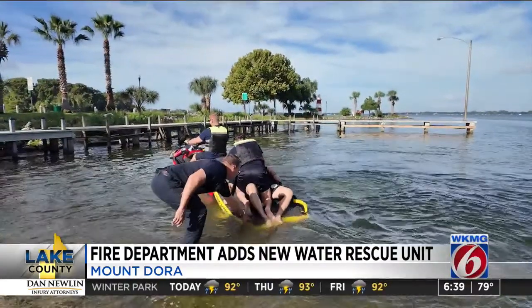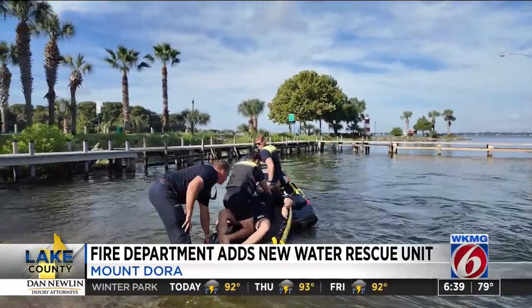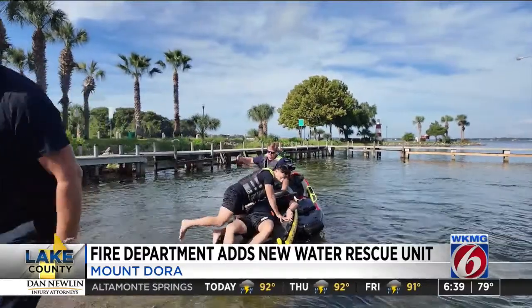Right now there are 12 members of the unit. Lieutenant Capitola says they're hoping to get that number up to 18. In Mount Dora, Emily McLeod getting results, News 6.